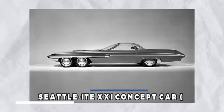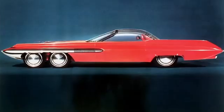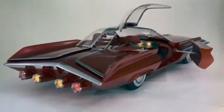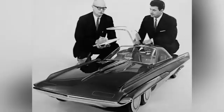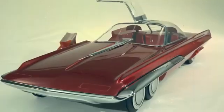Ford Seattleite XXI concept car, 1962. The Ford Seattleite XXI was to be displayed at the Seattle World's Fair in 1962, and the American company wanted their car to stand out. After months of sifting through endless designs, the company's designer, Alex Tremulis, came to the rescue. The car was a spectacle to behold.